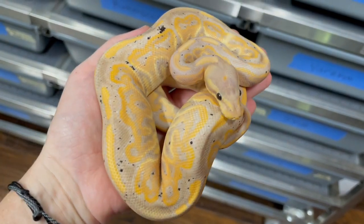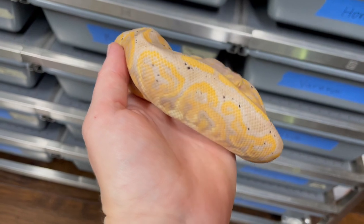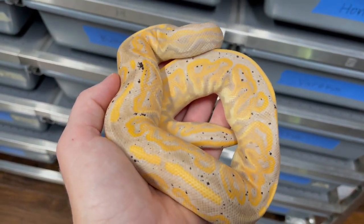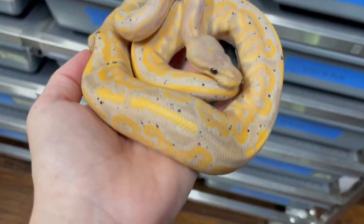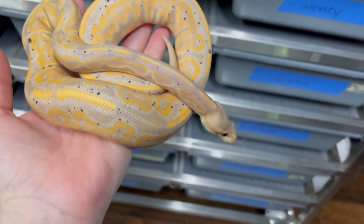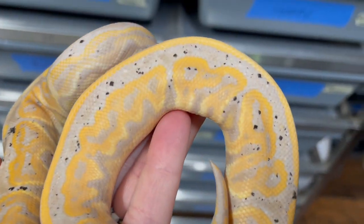Now, this girl is a banana black pastel mahogany, just like daddy. And except for getting some spots, she really hasn't lost any of her color. She still looks just as good as the day she hatched. Absolutely beautiful girl. Love her pattern.